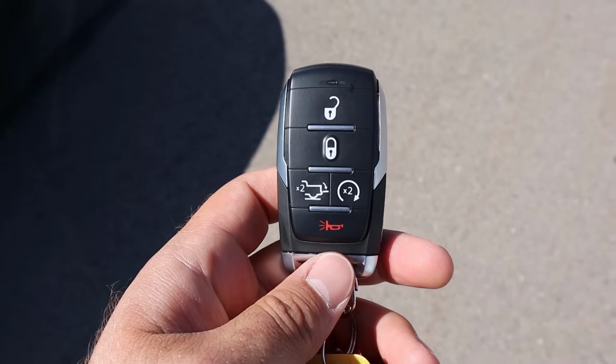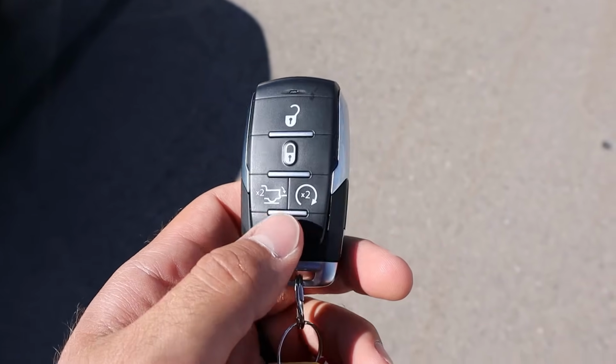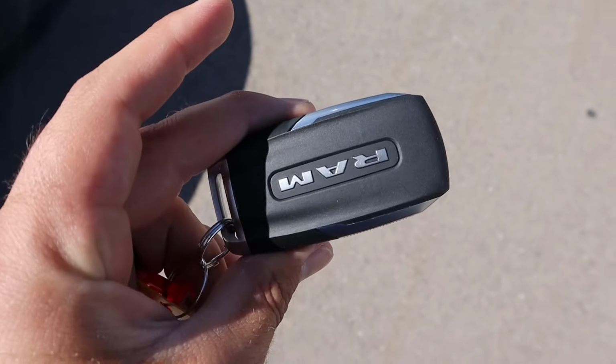Now here's a quick look at the key fob. We have our lock and unlock function, the tailgate drop down, and the remote start function, and then we have the Ram logo there on the back.